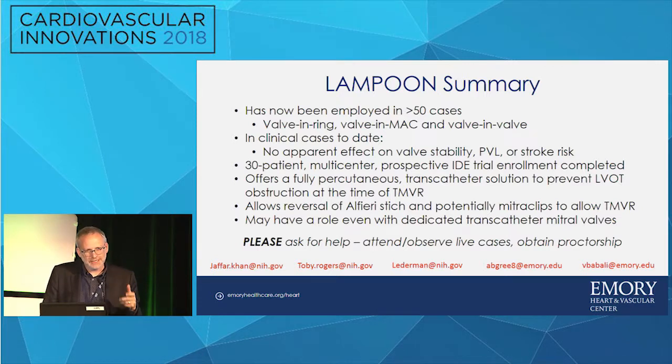We inject dextrose so that we get the salt away from the wire so that it burns, so the two catheters are hooked up to glucose at the time. So there's a couple things that you can't see when you look at the YouTube video, and I think that's why people are failing. So happy to answer any questions about the specifics of the procedure after, but that is Lampoon in a nutshell. Thanks.